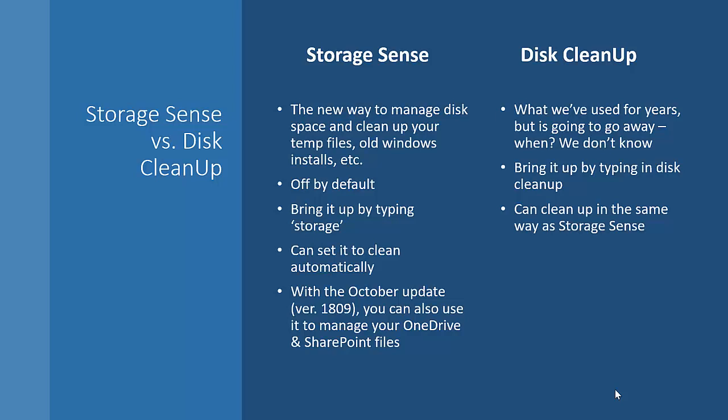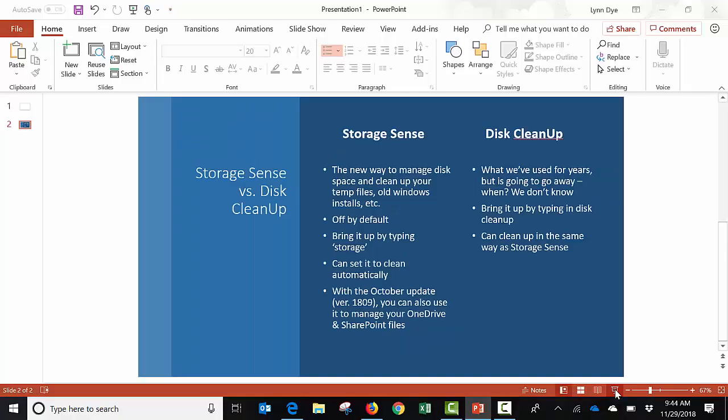And also with the October update, if you have that, and I do have it on my laptop so I can show you, you can also use it to manage your OneDrive and SharePoint files. Say you had files that were taking up space on your drive. Windows will look out for that if you tell it to, and notice if you haven't opened that file in maybe 30 days, it's going to put it back in the cloud. You can still see it, but it just won't be taking up space. So you do get a lot more than you do with Disk Cleanup. So let's take a look.